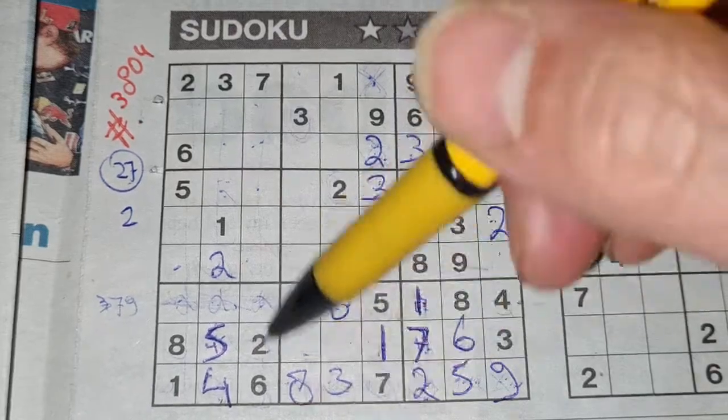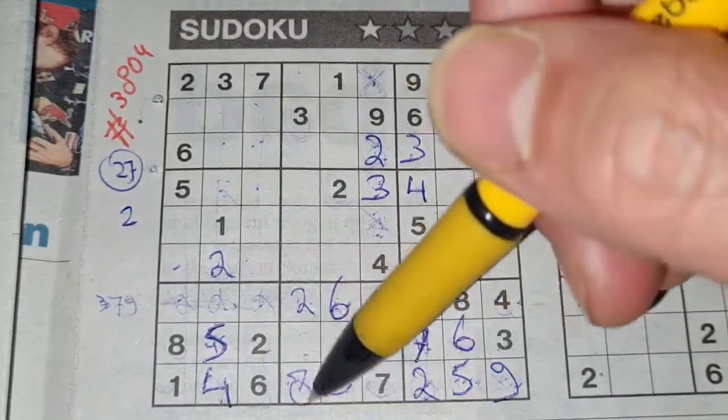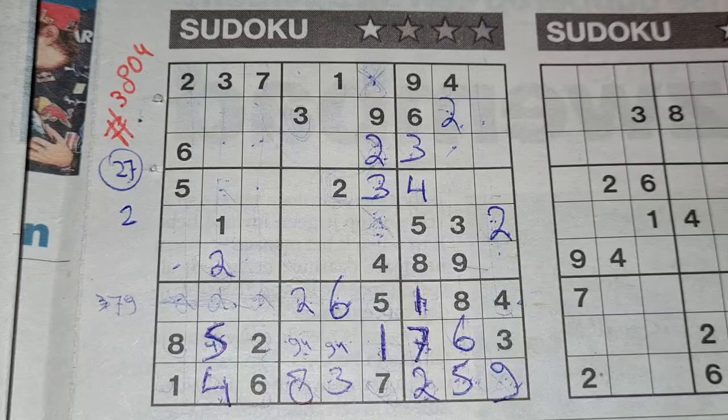2 numbers left in this big square. The numbers 1, 2, 3, the 4 is missing, 5, 6, 7, 8, and a 9 is missing. 4 and a 9. Let me mark those two boxes. 4 and a 9.